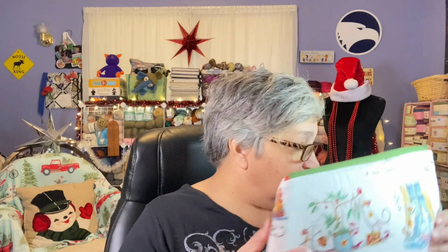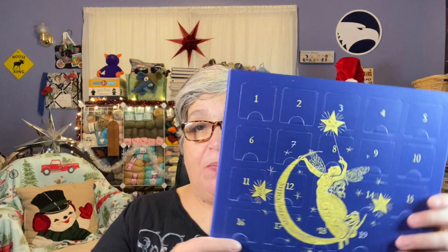Oh, I love that. I love that color. So there we go. And then the next thing, I'm super excited for this. I've had this Advent for a little while. I've had it for quite a few months, and I have just been itching to open it.